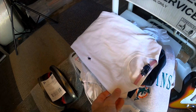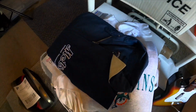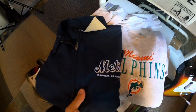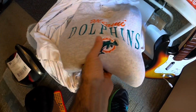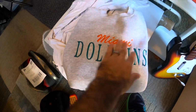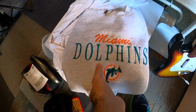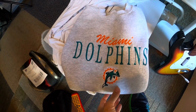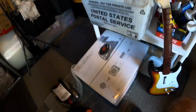This Polo Ralph Lauren sweatshirt for $30. Nice white. I sold this New York Mets spring training windbreaker for, I believe, $25. I sold this Miami Dolphins sweatshirt. I actually sold this on eBay and Poshmark yesterday. I had to cancel the Poshmark one, unfortunately. But this sold for $22 plus shipping on eBay. I sold a Nike, just a Nike women's hoodie, nothing crazy, for 20 bucks on Facebook Marketplace.